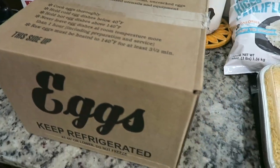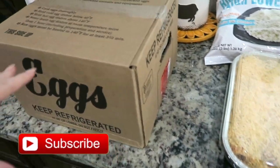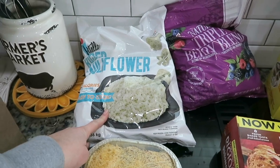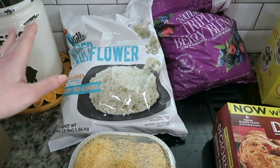Oh, okay, so we have some eggs. We were running out, so we just prefer to get a big old thing from Sam's Club. Some more cauliflower rice. I love using this for the sides of meals all the time. It's super good. Put some garlic in there and it's bomb.